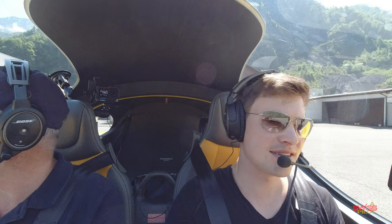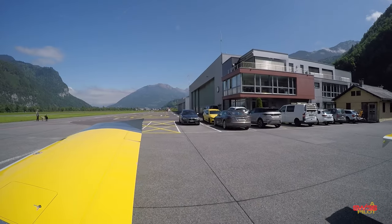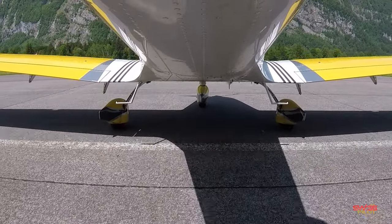Bolis Hotel Bravo, Kilo Tonga Mike, taxi forward to intersection Charlie. Good. So the brakes are checked.